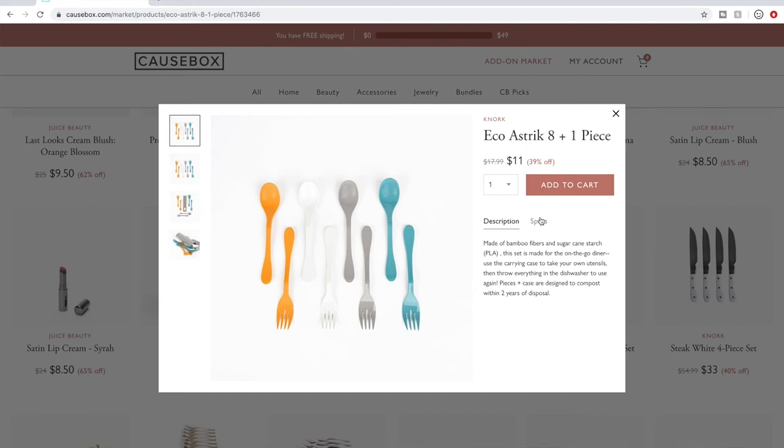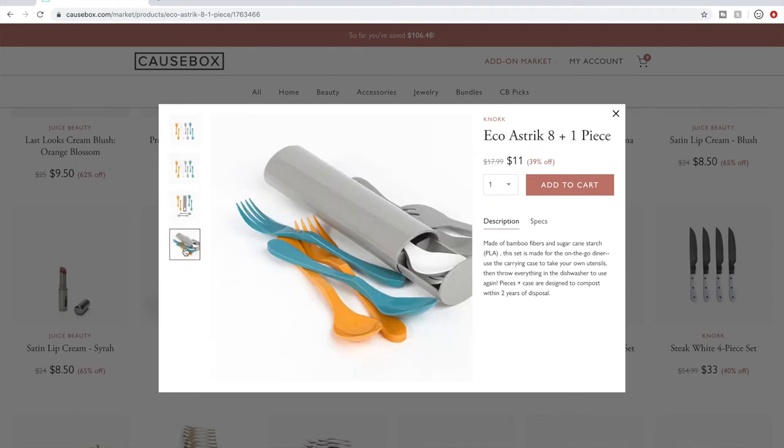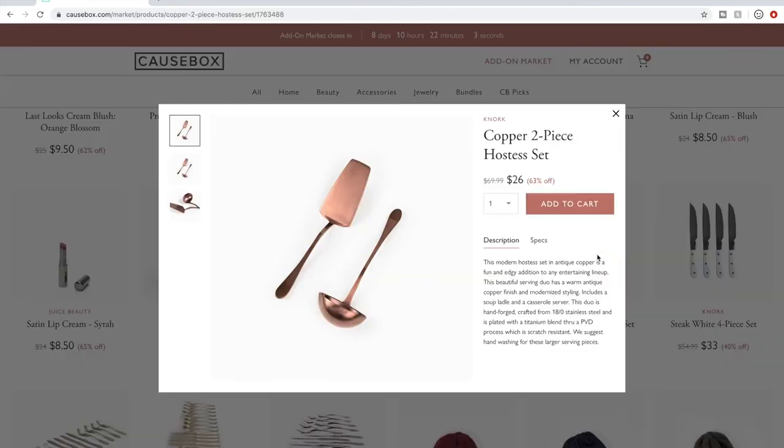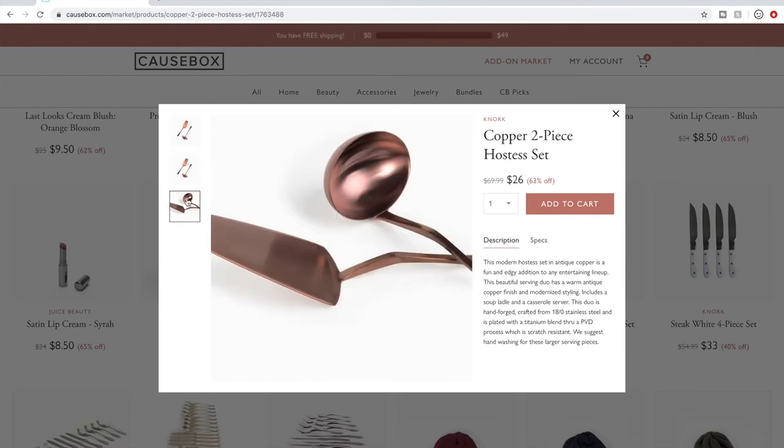Bamboo cutlery. Here are the specs. It's biodegradable craft material, so this is also not plastic. Why aren't we using this stuff all over the place? This looks nice. These look nice.